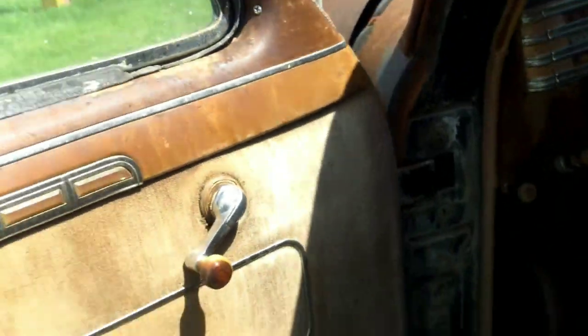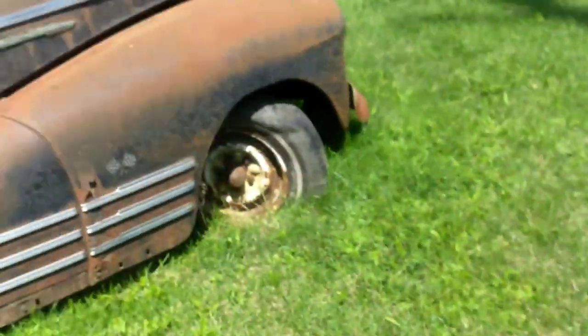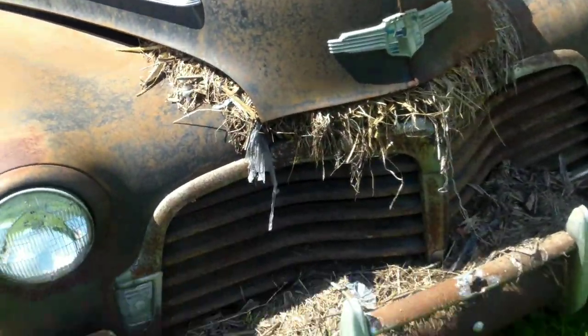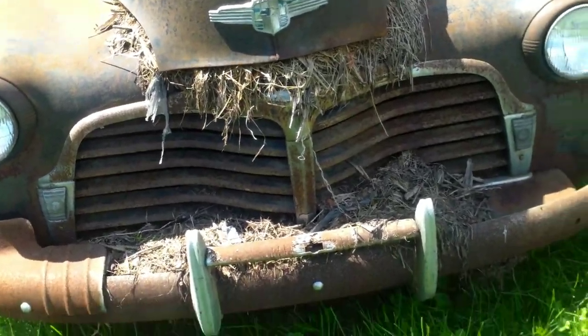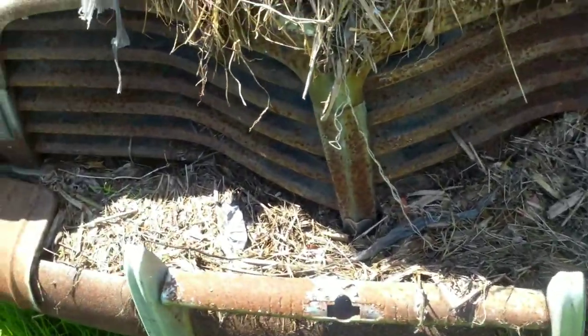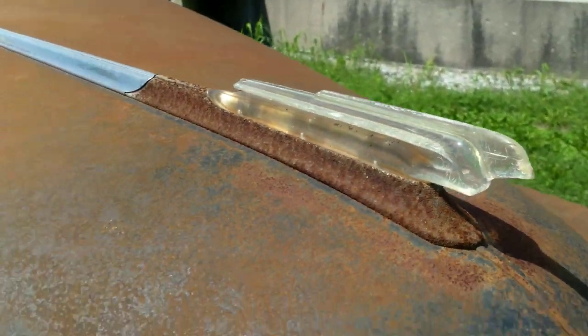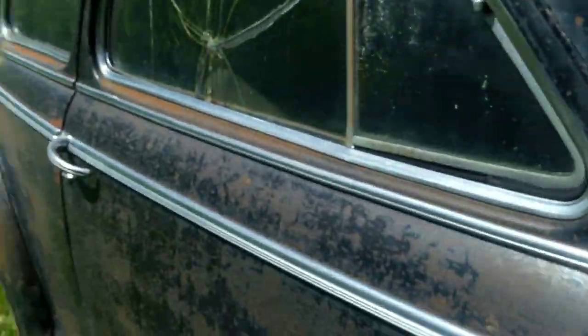That's how they used to keep track of oil changes. Foxtails, yeah. It shuts really nice. I can't believe how solid it sounds when you close the door. This one cracks me up. It looks like it's trying to grow a beard. Yeah, I'd say it's been in a flood. '42 Chevy.